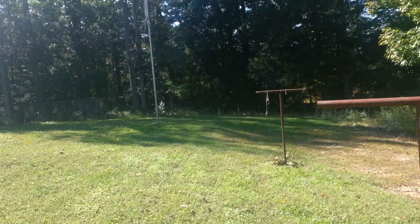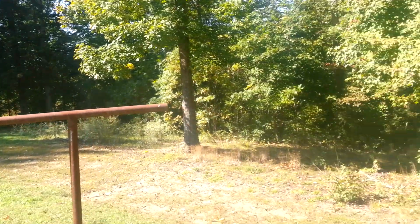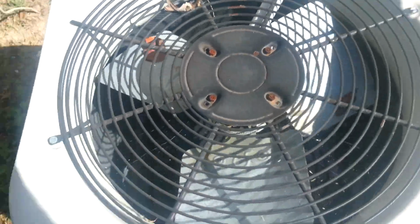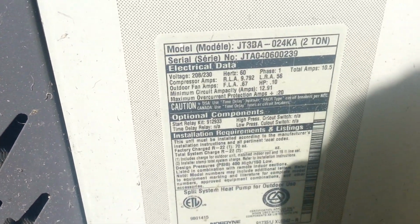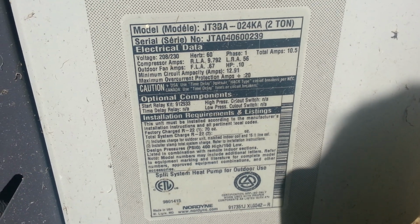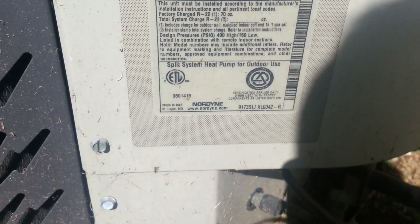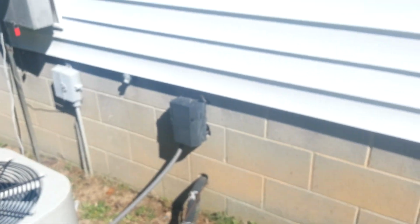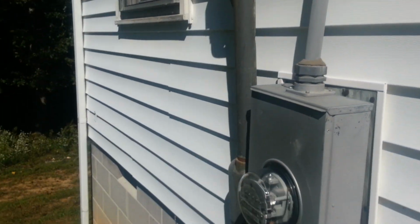Backyard. It's a pretty good sized backyard. Trees all around. Got a heating system here. Looks like it's not too old. You can see there's your model number, if you want to look it up. Doesn't have a date on there though. A couple issues back here with the vinyl siding, and you can see some holes, a couple down there. Again, nothing too tragic here.